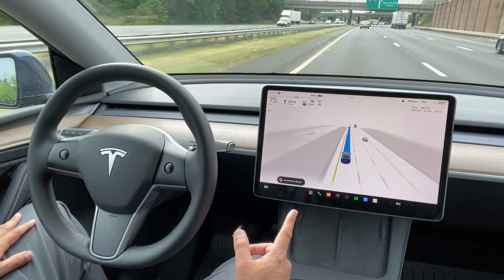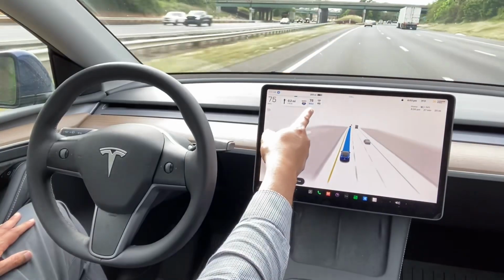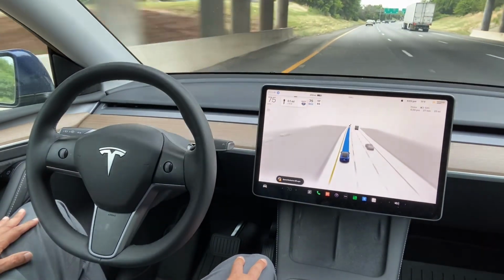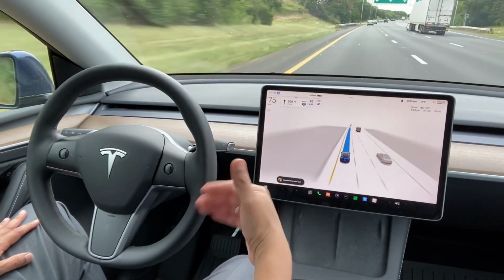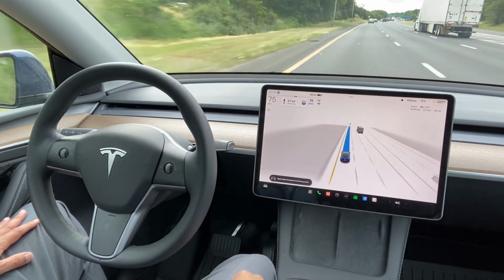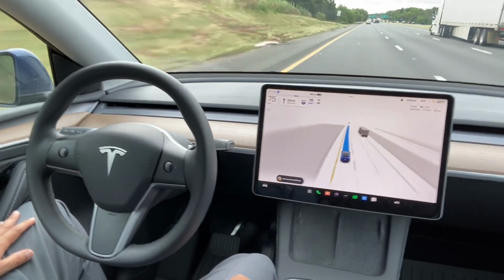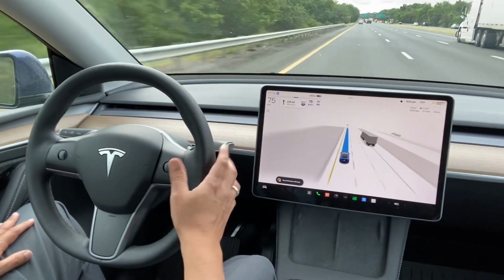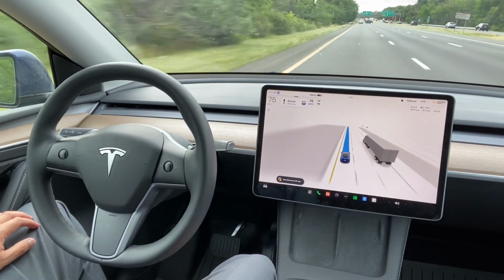So some issues I have seen here. If the speed is now 75 miles per hour and the traffic is 65, it is going at 75 miles per hour. But if I drive some distance and the speed goes down to like 50 miles per hour, then I have to watch, because then FSD's speed is going to drop to 55. Then you have to manually increase the speed again to 75 or whatever speed you want to go. But you need to do that.